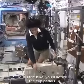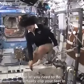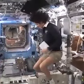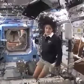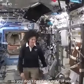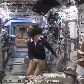This is the bike. You notice the clipped pedals. So all you need to do is clip your feet in, and then you can start pedaling. You don't need a seat because you don't sit down. Actually, I haven't sat down for 6 months now, so you don't need any type of seat. Just make sure you're held in with your pedals.